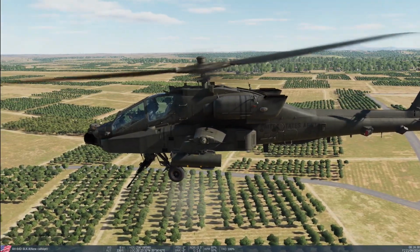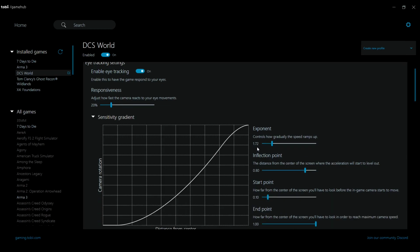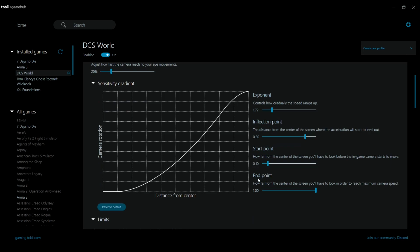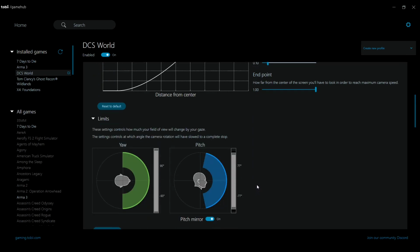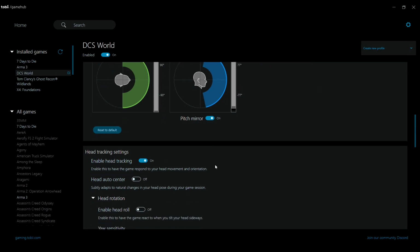So yeah, just quickly I'll go through the settings I use. So this is on the Tobii Game Hub and DCS World. So starting from the top, obviously enable eye tracking, yes. I've got my response set at 20%. I prefer keeping it a bit lower because my eyes tend to move quite a lot. Exponent 1.72, inflection point 0.80, start point at 10, end point to 1. Limits on this top section is yaw 90, pitch of 77. I have pitch mirror set to on.